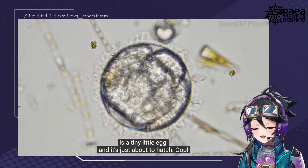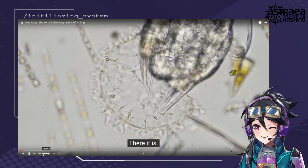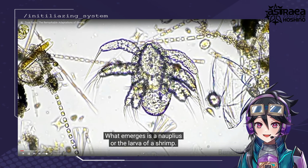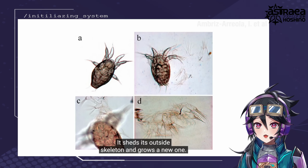This right here is a tiny little egg, and it's just about to hatch. Oh, there it is. What emerges is a nauplius, or the larva of a shrimp. Now, at this point, it doesn't really look like a shrimp, does it? More like a painful hug. But that's because it needs some time to grow. As it grows, it molts. It sheds its outside skeleton and grows a new one.